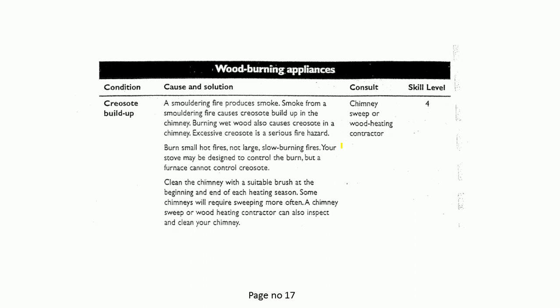Excessive creosote is a serious fire hazard. Burn small hot fires, not large, slow burning fires. Your stove may be designed to control the burn, but a furnace cannot control creosote. Clean the chimney with a suitable brush at the beginning and end of each heating season. Some chimneys will require sweeping more often. A chimney sweep or wood heating contractor can also inspect and clean your chimney. So I have to consult a chimney sweep or wood heating contractor, and this is level 4.